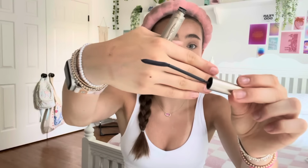Some other viral mascaras that I will mention. Telescopic by L'Oreal Paris. This one is really good. And the one thing I think that makes it super unique is this brush. It's so incredibly thin, but it's so good for lengthening and precision.